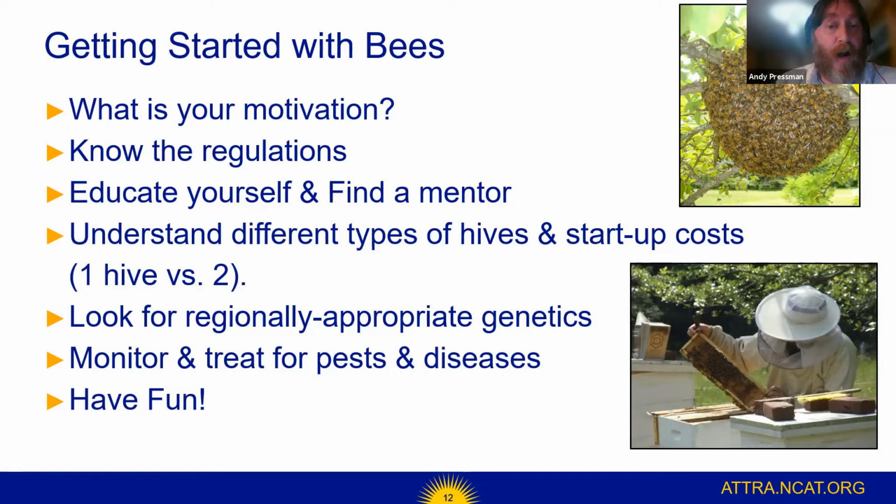Starting off in terms of costs, I think it's interesting to look at two camps out there. One is the one hive camp versus the two hive camp. The one hive camp is basically saying, start with one hive. It's a pretty significant investment, possibly up to $500–600. See if you like it, and if you do, then you can expand and grow from there.